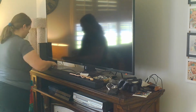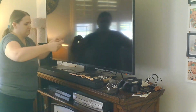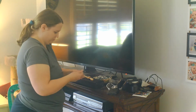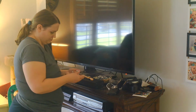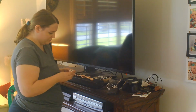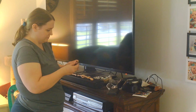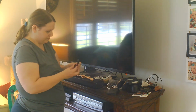Organizing all of these little wires and cords makes me so happy. I've since moved all of the charging equipment to another place in the living room, so I will be showing that soon, not in this video but in another. And it's just completely cleared now. It's clean. It looks so nice. I love it.